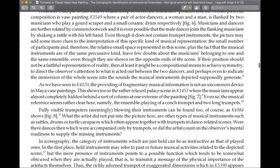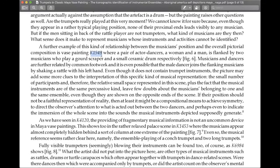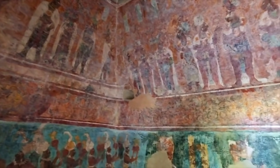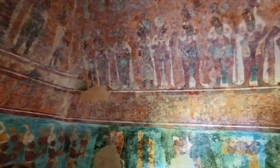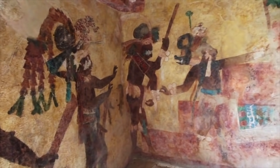All right, and they have these codes, these images, I've shown them before. Like K159, it says where a pair of actor dancers, a woman and a man, is flanked by two musicians who play gourd, scraper, and small ceramic drum, respectively. All right, and then it says, and we have seen in K4120, the providing of fragmentary musical information is not an uncommon device in Maya vase paintings. This shows too in the rather relaxed palace scene in K1453, where the musicians appear almost completely hidden behind a sort of column at one extreme of the painting. All right, so they're talking about the different images that we're about to look at.